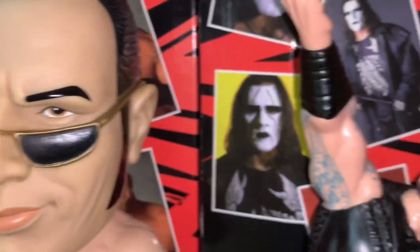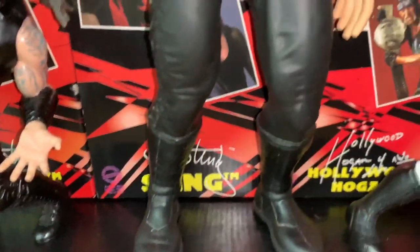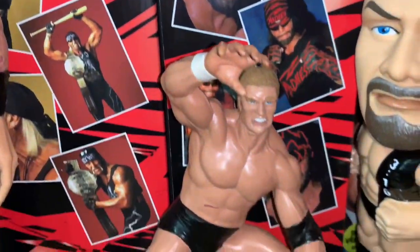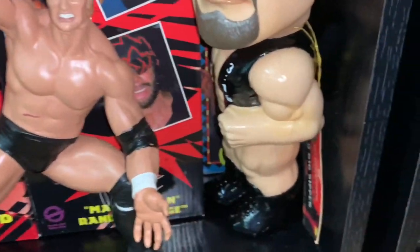And here we have a Rock water jug. We have the Playmates Heroes of Wrestling Undertaker figure. We have the 14-inch Talking Undertaker, which I always thought was so cool with the details and the tattoos. We have a Heroes of Wrestling Psycho Sid Vicious figure and a Stone Cold Steve Austin water jug. And behind them, we have some Big Figs, which I'll show you.